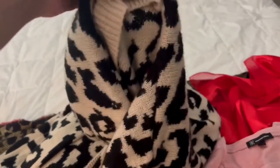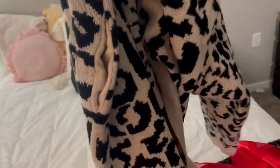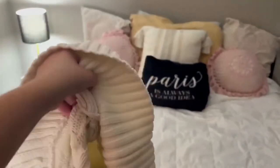And then this was at Von Maur. Oh, sorry. I got it from Von Maur. It still had the tag on it. Originally, it was almost like $80, I think. And I got it for like $5. And then I got this Calvin Klein sweater. So let's try them on.